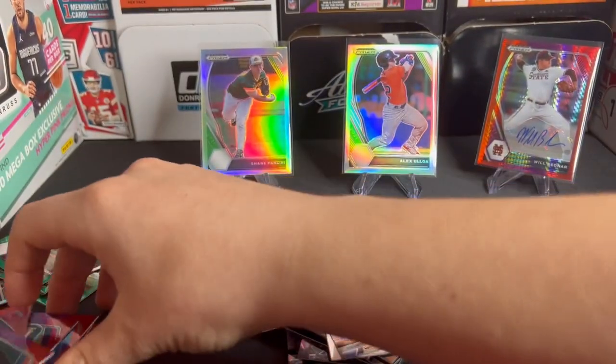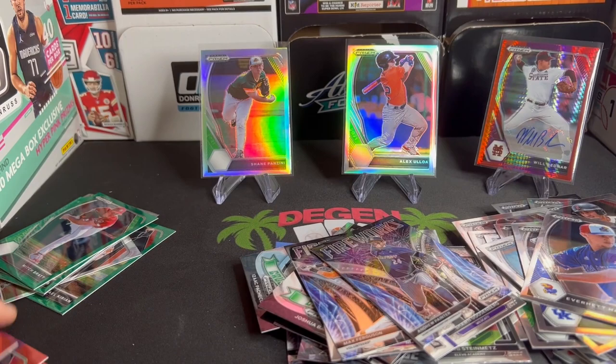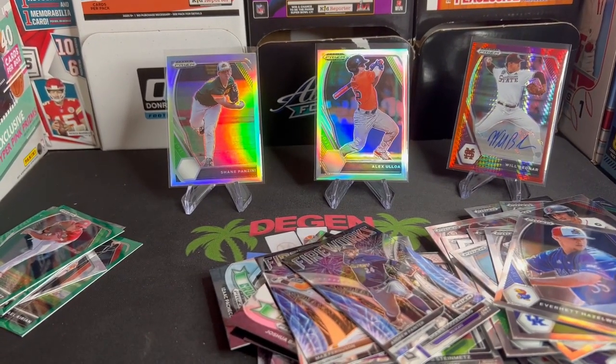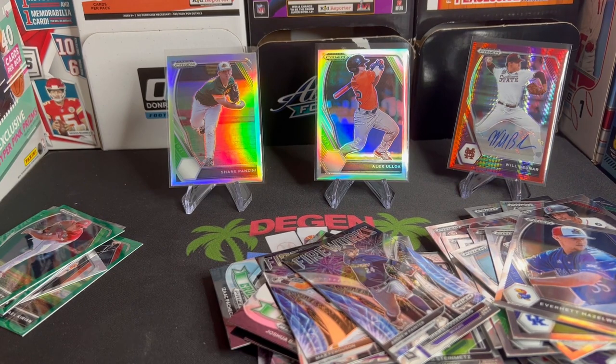That will do it, everybody. Let's go see if there's a market for these cards, if they're even worth anything. I don't know, but thank you for spending time with me and opening this mega box. I really appreciate it. Thank you all so much. DGen Rips. Let's go on eBay. See what kind of value we got.